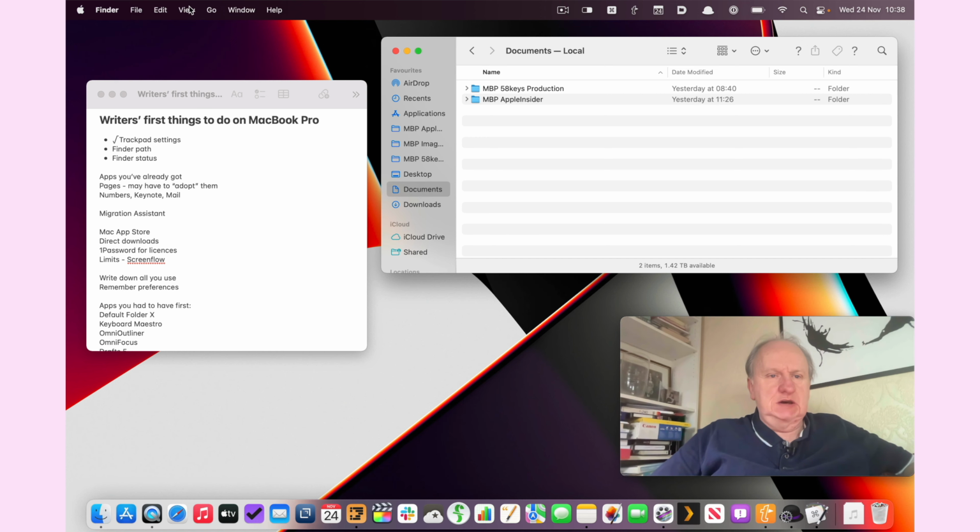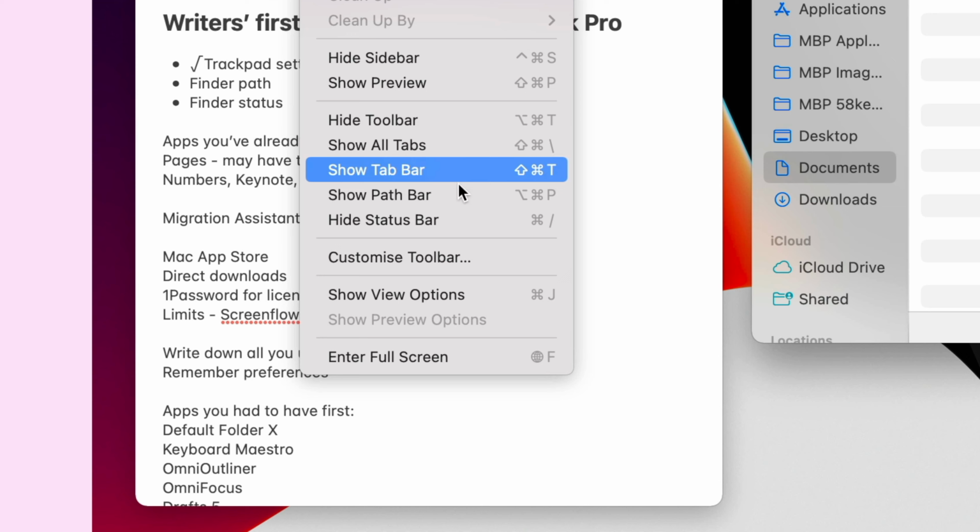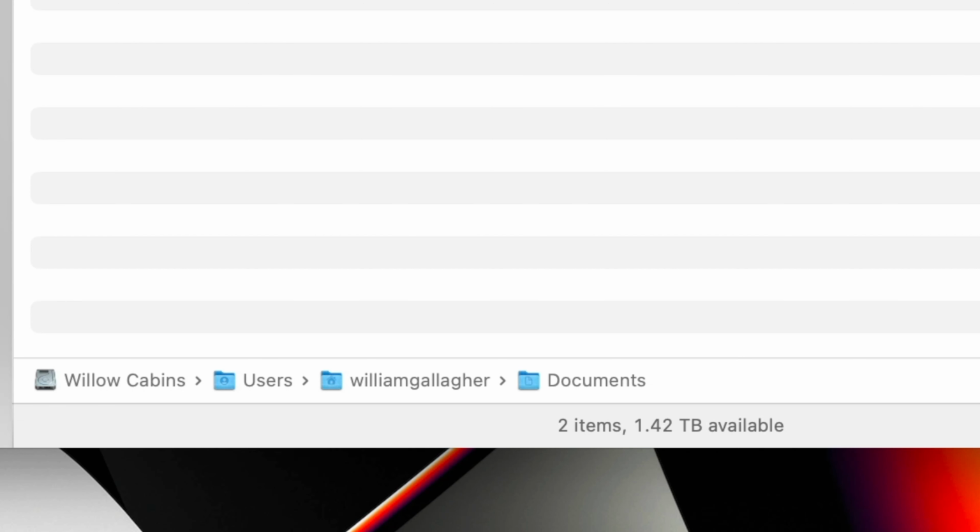This one, let's go back. You saw this next one down here. Show the path bar. I just find this useful because, again, I end up with a lot of folders, a lot of files and things. But here we are. This bar here tells me my Documents folder is in a folder called William Gallagher, me, which is in the Users folder, which is on a hard drive that I've called Willow Cabins.